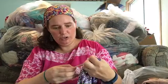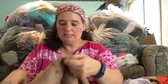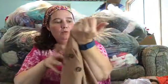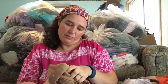Size large, Shrinking Violet. Little pair of shorts, I think. Yes. Couldn't tell if there was a division there or not. Those are cute. See, now this bag might go faster. I'm not gonna do the whole thing in this video, but it looks like it has some larger jackets and stuff. Halogen, size 8. Might be wool, I don't know. Feels kind of woolly. Yes, 47% wool.